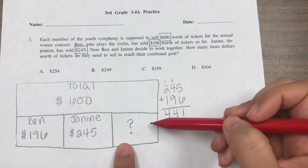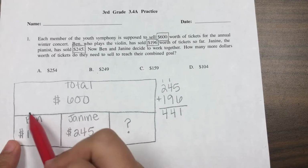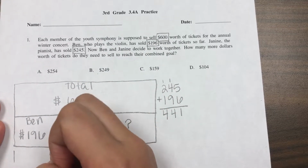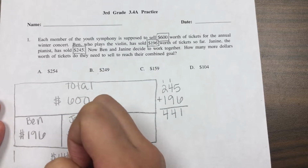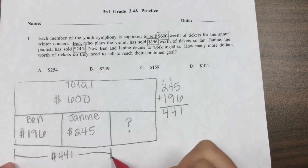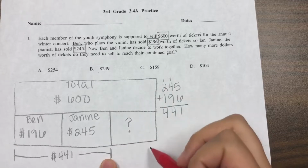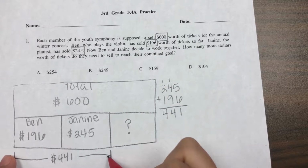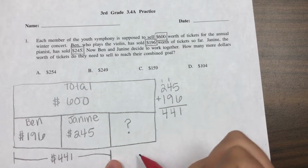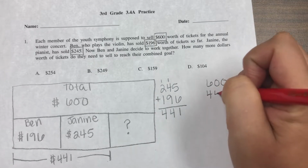Now I need to figure out how much more money they need. So if I know that this total right here is $441, that's how much this is right here. I want to know how much more do I need to get to 600. So I need to remove or take away this part from 600, so that I know what's left over. So we're going to subtract 600 minus 441.